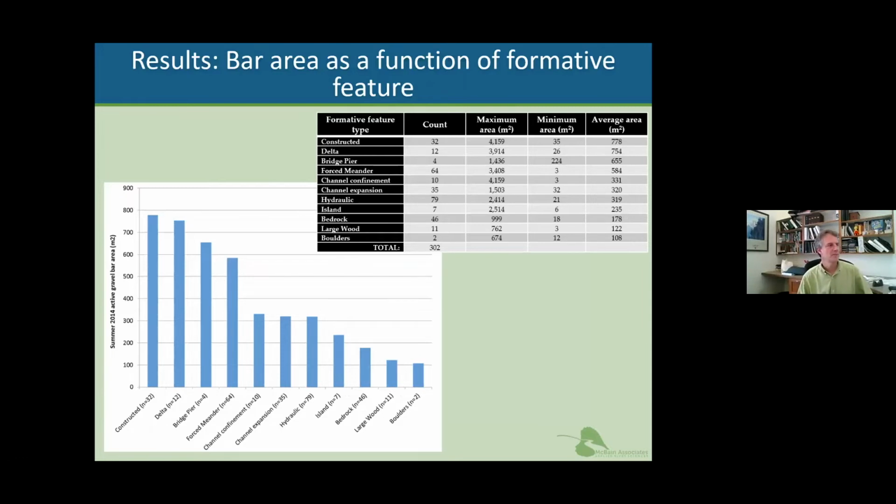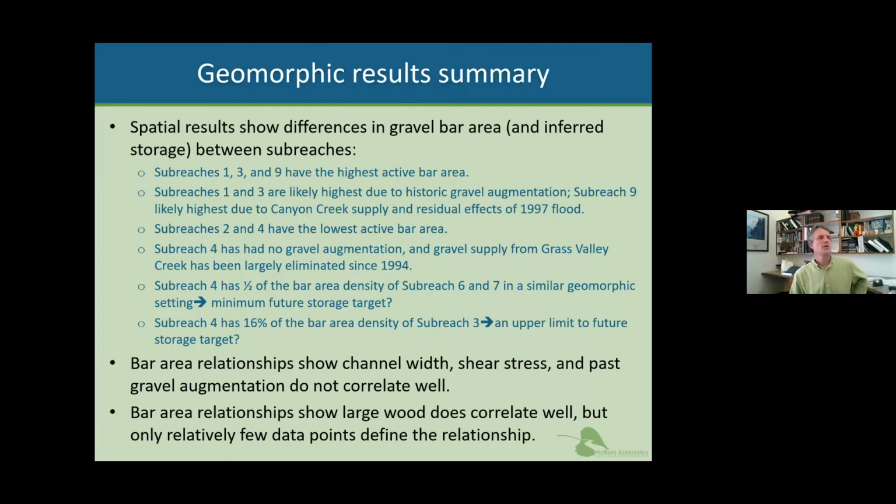Just in the name of time, I'm going to skip this, but we did look at formative features for these bars. An overview of the results is that subreaches 1, 3, and 9, which is up by Lewiston, below Rush Creek, and below Oregon Gulch, have the highest active bar area. Subreaches 1 and 3 are likely higher due to the historic gravel augmentation, because that's where it's mostly been, with the exception of rehab projects that have also added material. And subreach 9 had a lot of remnant storage from the 1997 flood.